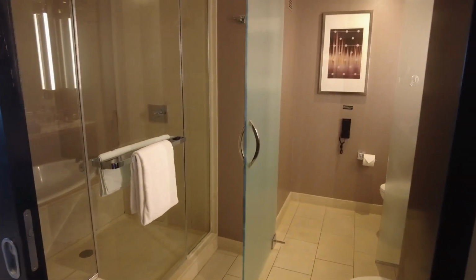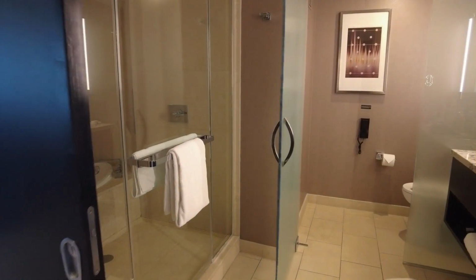Today we are at the Aria Resorts and Casino at City Center in Las Vegas. Our room is a deluxe king room, room 22272. We're going to start off. As we walk into the room, on our right-hand side is a bathroom.